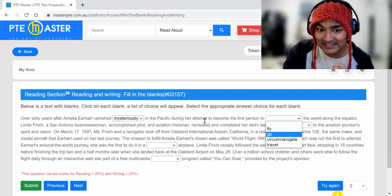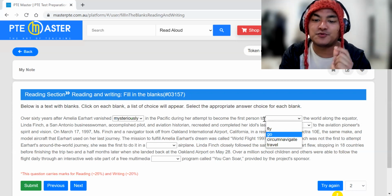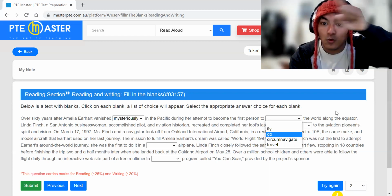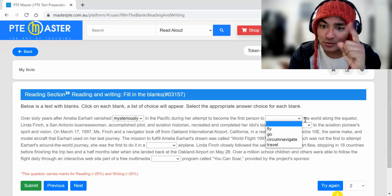All right, so let's read the sentence again. In the Pacific, that's an ocean, during her attempt to become the first person to dash the world along the equator. So this person is talking about traveling in the Pacific Ocean along the equator. So that's a long way, right? So to fly the world could be one option.